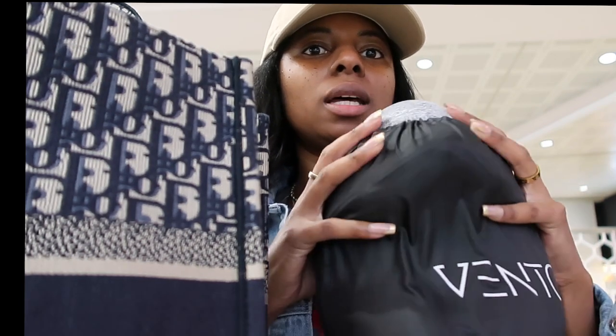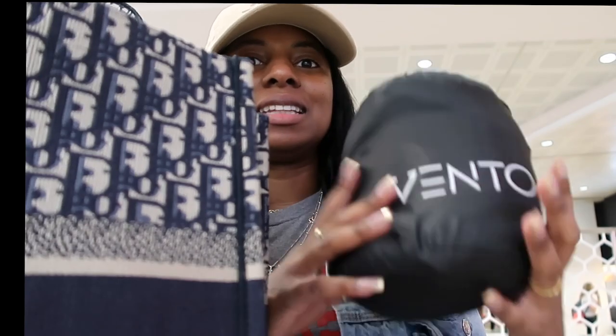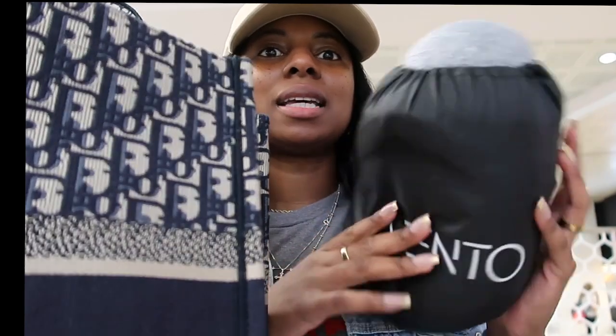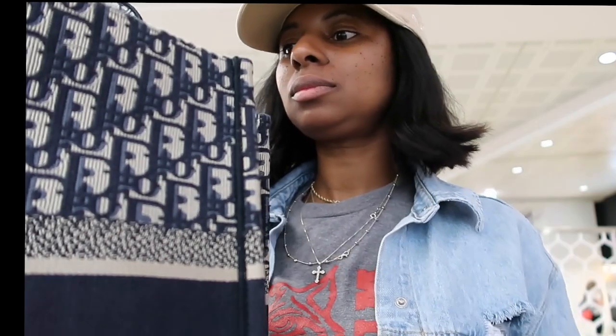And I like this one because it's in this bag. I have like seven of these, but I like this free one because it is in this bag and it is just easy to maneuver around.